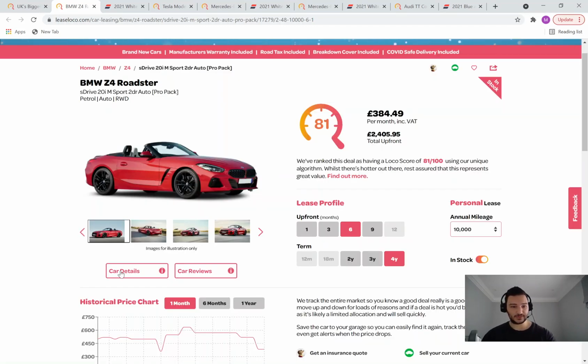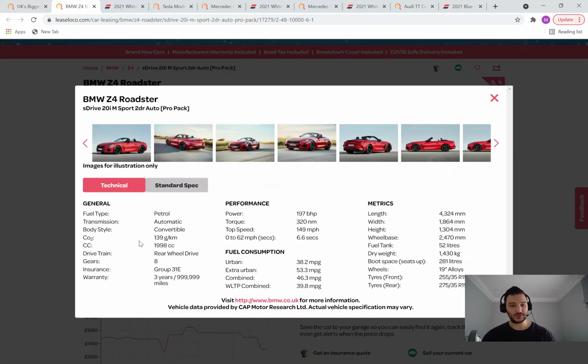Now, in terms of the car details, if I just click on this bit here, what it shows you is it's a 2-litre engine, which is 1998cc.